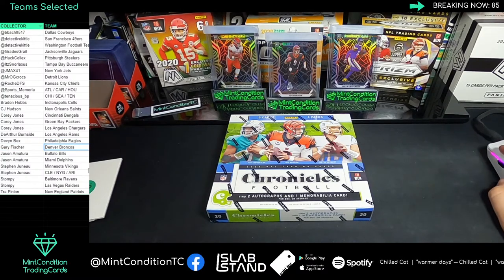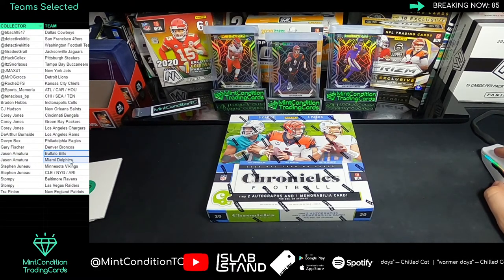We got Gary with the Broncos. Gary circling back, Gary. I'm glad you got him. Then we got Jason with the Bills and the Dolphins. What's new, Jason? Going for some Tua, going for some Bills. We'll probably get some more Gabriel Davis for you, believe it or not. We got Steven going for the Vikings. Good luck, man. I know you want some J-Jets, so let's see if we can get some for you.